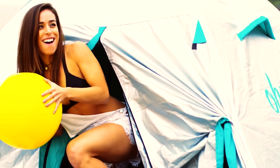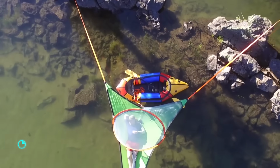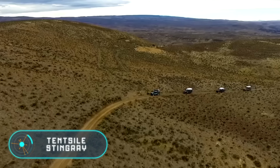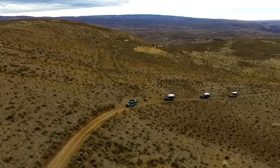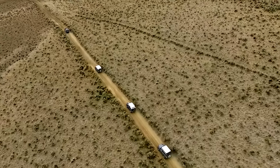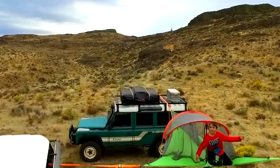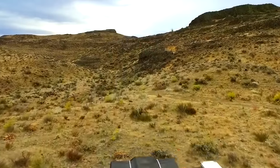Tentsile Stingray. This is a tent that allows you to enjoy camping without worrying about insects, snakes, and wild animals. The manufacturer offers four different models of the Tentsile Stingray, from $350 to $1,100. They're designed for 2 to 3 people, and also the manufacturer offers a family combo to create a tent for the right number of people.